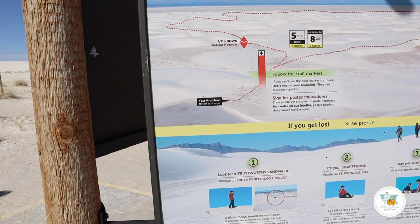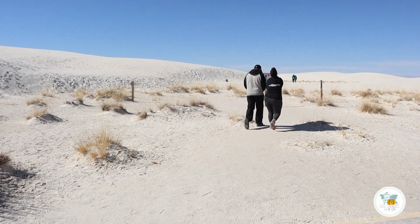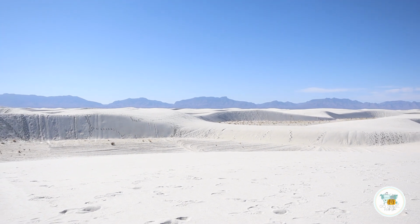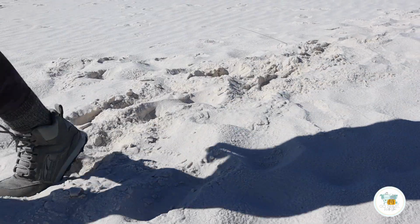If you're gonna come on any of these hikes though, they do basically insist that you bring lots of water and really be mindful of the time of year and how hot it is, because even if it's only 85 degrees, these trails are not flat and it's walking in what is essentially like sand. So it's gonna be very hot, very tiresome, and very strenuous.